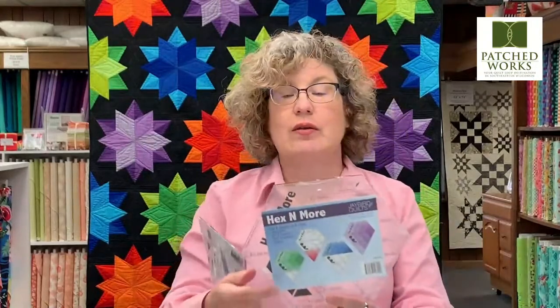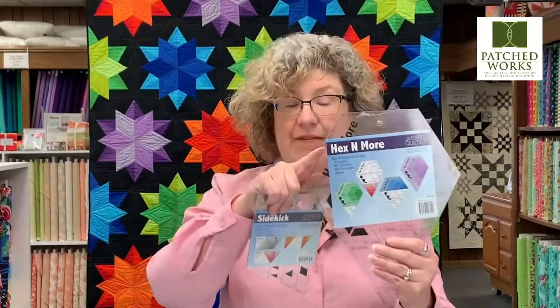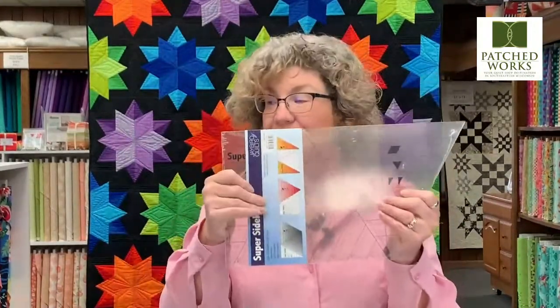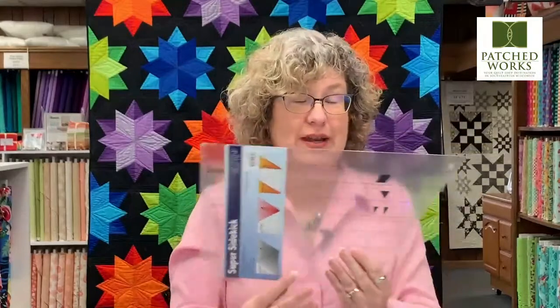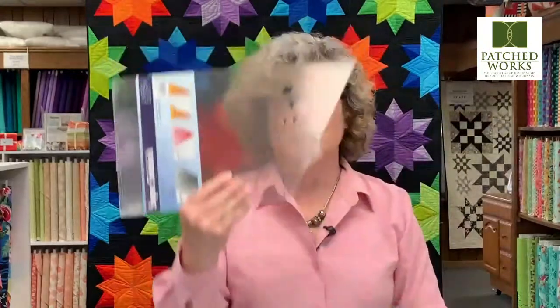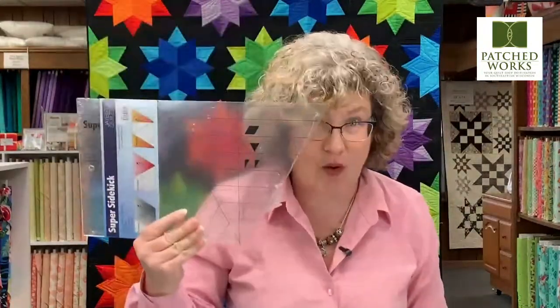But this one here, you could do strip sizes up to 8.5 inches. And this one, you could only do strip sizes up to 4.5 inches. So she had to release the big sister of the sidekick, which is the super sidekick. And this one is awesome. Everything you can do with the sidekick, you can do with the super sidekick and more.